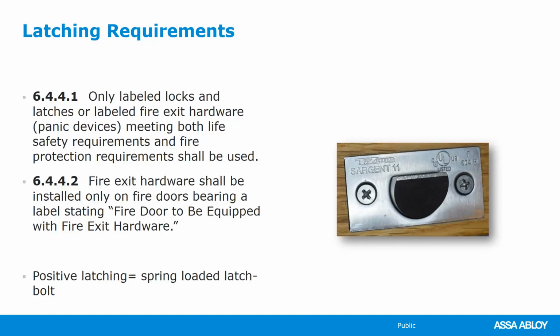Talking about latch bolt throw. The throw of a single point latch bolt shall not be less than the minimum shown on the fire door label. The minimum throw shall be as specified in the manufacturer's installation instructions. The fire label will actually tell you whether that door needs a 1/2 inch or a 3/4 inch latch bolt throw. When you get into the higher fire ratings, paired openings, things like that, is where you will see that requirement for a 3/4 inch latch.